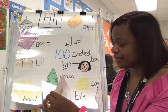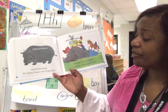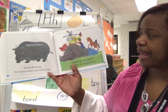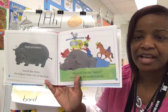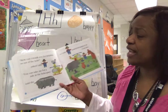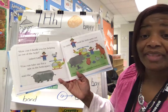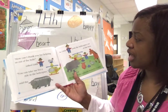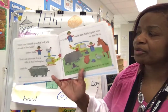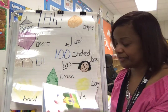Let's see who comes. A hippopotamus heard the horn. He helped them out of the hole. Hurrah for the hippo! Everyone shouted happily. So the hippopotamus helped them out of the hole. How can I thank you for helping us out of the hole? Asked little H. You can take me for a ride in the helicopter, said the hippopotamus. So little H took the helicopter out of the box, and he and all the other animals went for a ride. I guess they weren't scared anymore, huh?